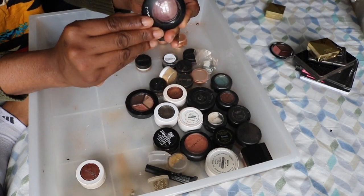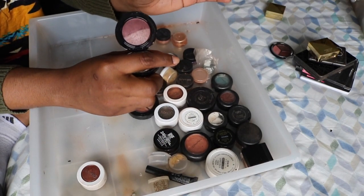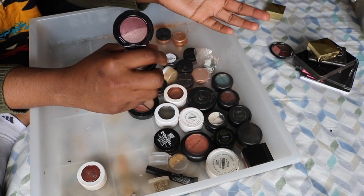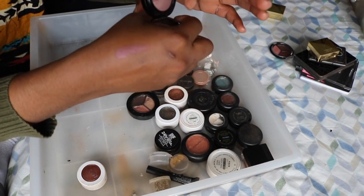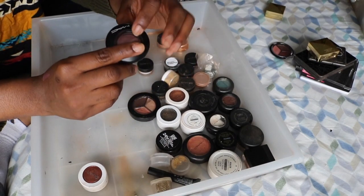This is a MAC eyeshadow. I don't know why it's so hard to open this. This is a MAC eyeshadow. Again, it's not a bad color. It's not horrible, but it's not great. Like, I don't think it's anything to write home about. The color is just like, look at that. Can you see that? It's nothing that I want to reach for, so I'm decluttering it.